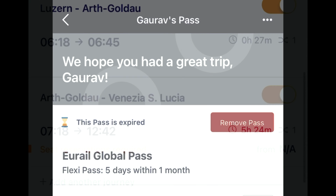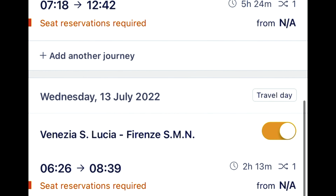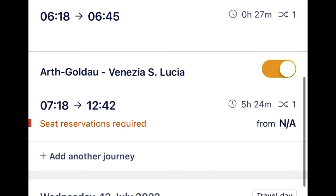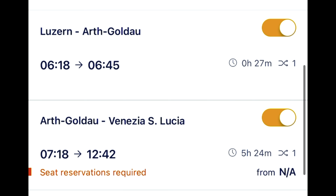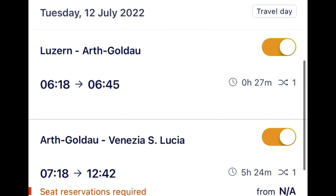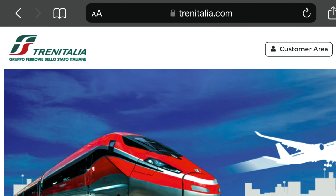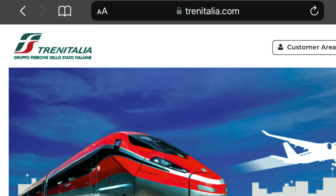You can add your train journeys directly on the application on a real-time basis, which means if you have a Eurail pass, you don't need to plan and buy tickets in advance. You can just add your train itineraries on the pass. However, in some trains such as the fast trains in Italy, they require reservation even though you have a Eurail pass. You need to get a seat reservation from trainitalia.com. The Rail Planner app will also redirect you to this website.